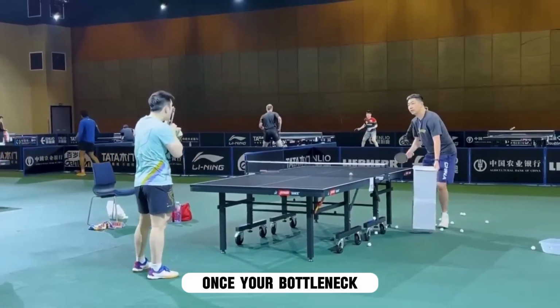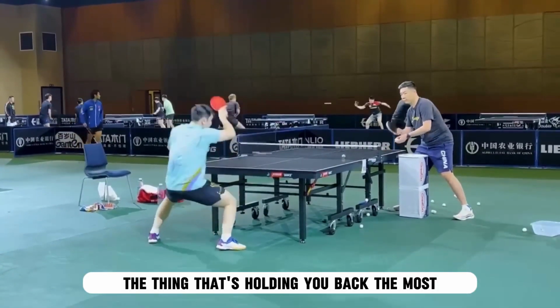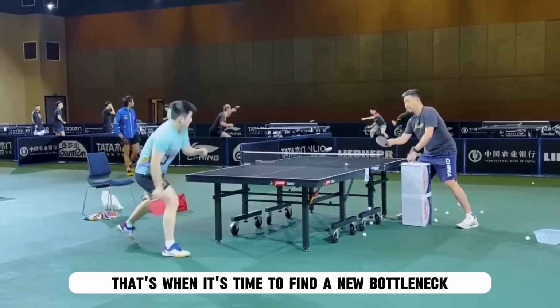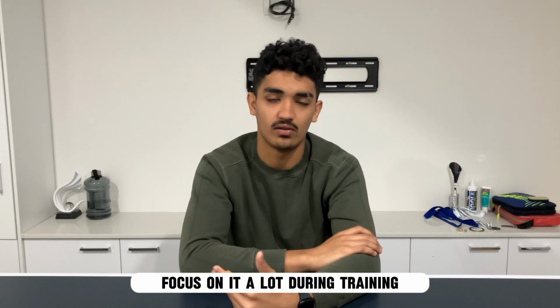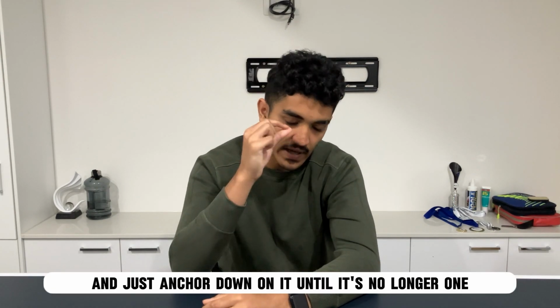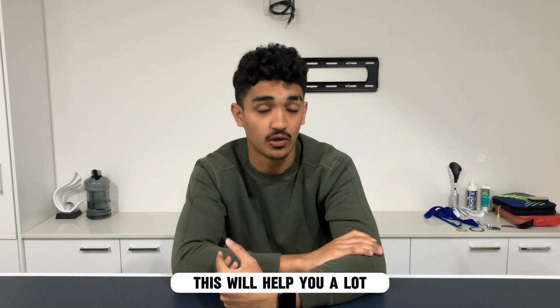Once your bottleneck, the thing holding you back the most, is no longer the thing that's holding you back the most, that's when it's time to find a new bottleneck. And then use the same technique on your new bottleneck. Focus on it a lot during training and just anchor down on it until it's no longer one. If your game is well-rounded, this will help you a lot.